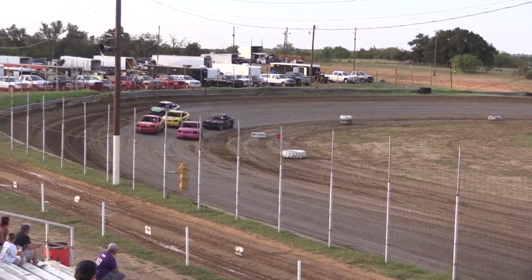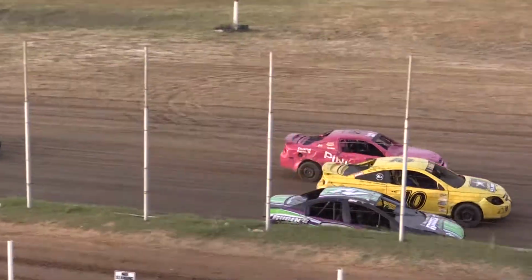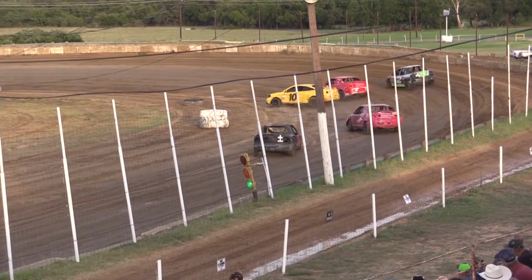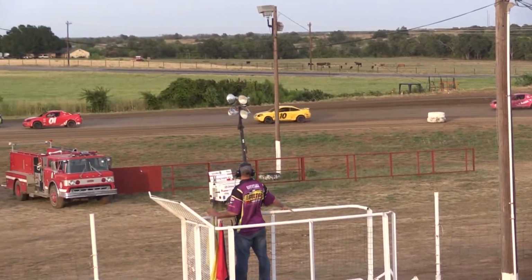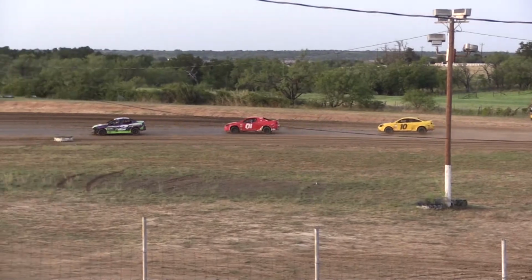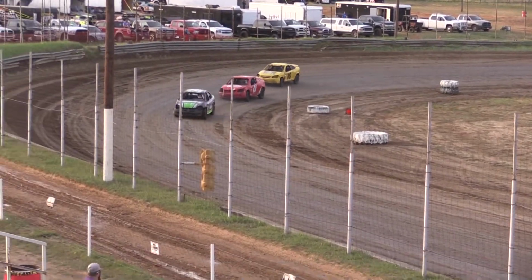Here we go. First race of the night, the Southern Sport Mods, or Southern Sport Compacts. There we go. Into turn number 1, the 01. We're going contact in turn 1, but we hold on. Out of 2, it's Clay Parker.